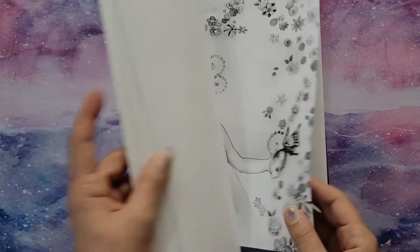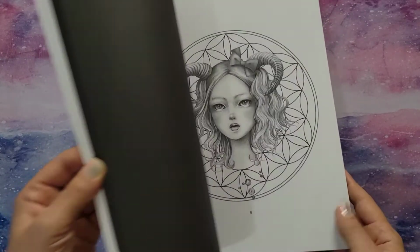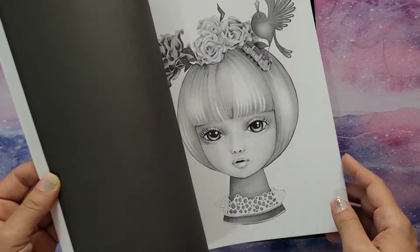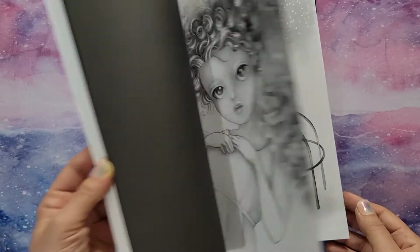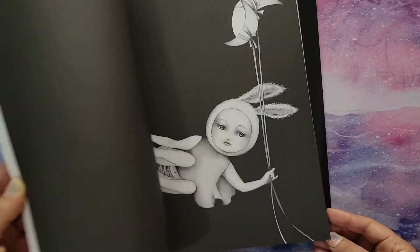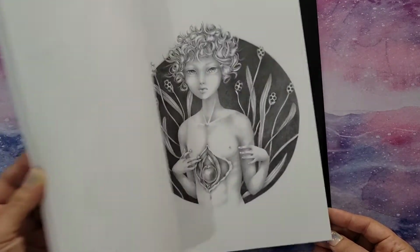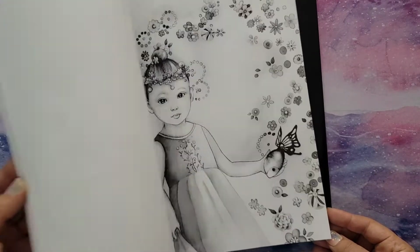These are all grayscale. This is the one I like the best from her, the Surreal Fantasy. These are all grayscale images as well, unfortunately with that black paper on the back. I've had this for a while, but I never colored in it because I got scared of the grayscale. I've been getting more into doing some pages in grayscale, so maybe I'll get to do one of these soon.